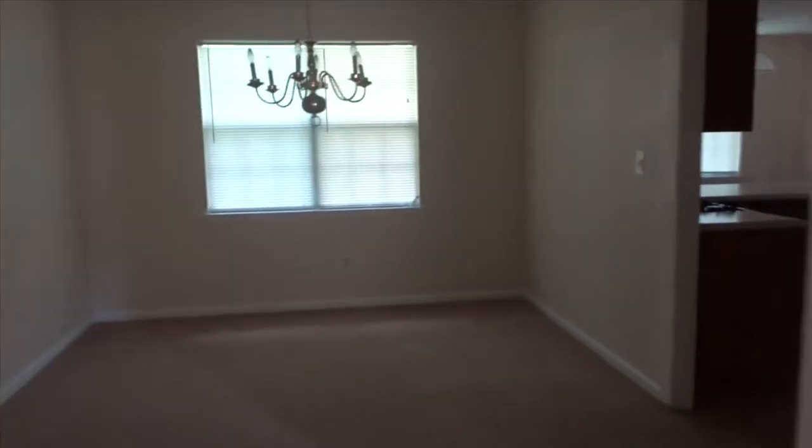The stairs are right here. Do you have a key in here? Yes. So right now we're in Stone Mountain, and we're gonna look at a few houses. So this is the laundry right here. Look, we can head upstairs.